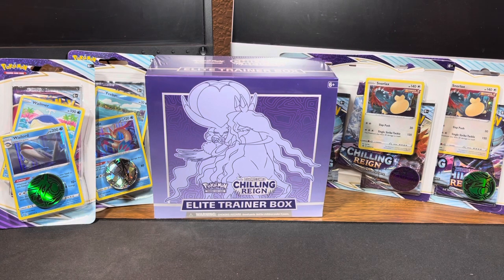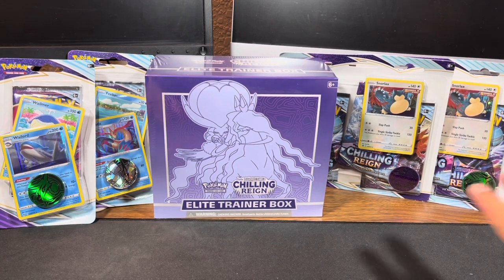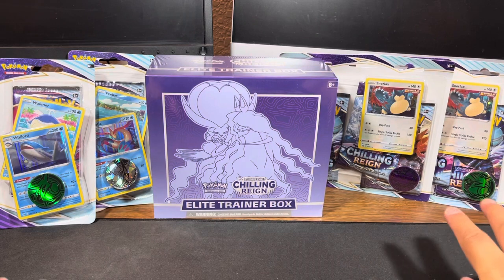Today we have Pokémon. So this is the last of my Chilling Reign haul, what I've been gathering and saving. These two are basically picked up at a Target not too long ago. These are the only ones left on the shelf. These two I picked up when they had a restock, so that's pretty cool.